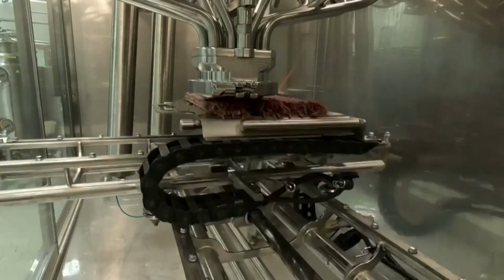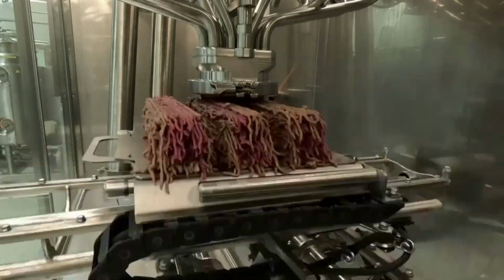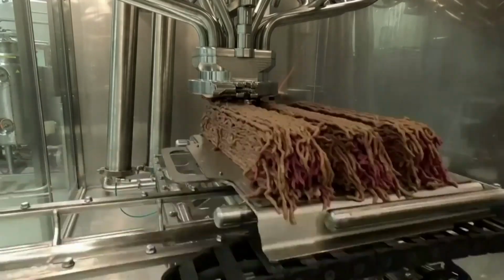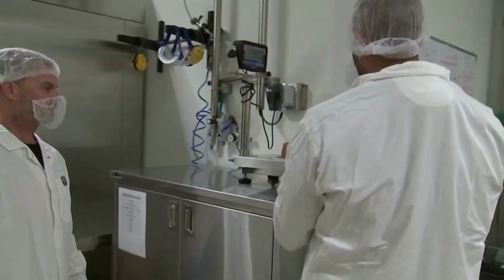Redefine Meat operates large-scale meat printers at its Rehovot headquarters south of Tel Aviv, as well as in a new factory in the Netherlands. Manager of the company's 3D printers project, Yaron Eshel, explains how it works.